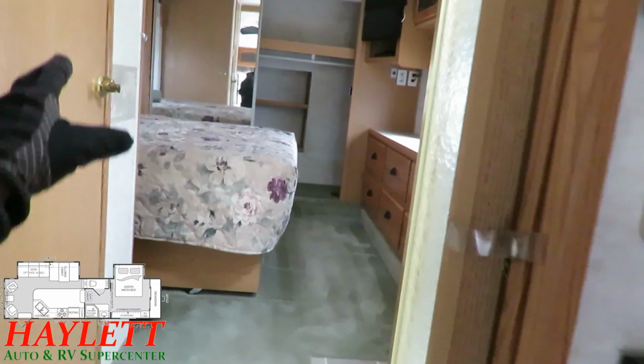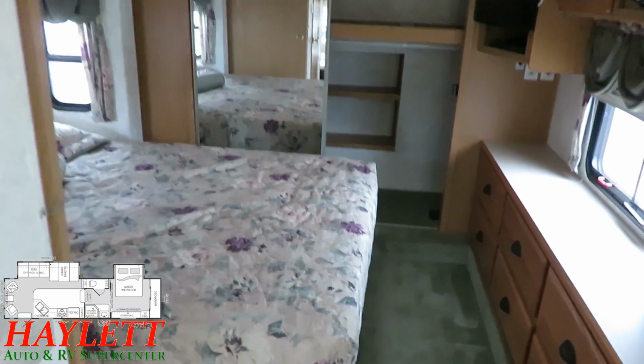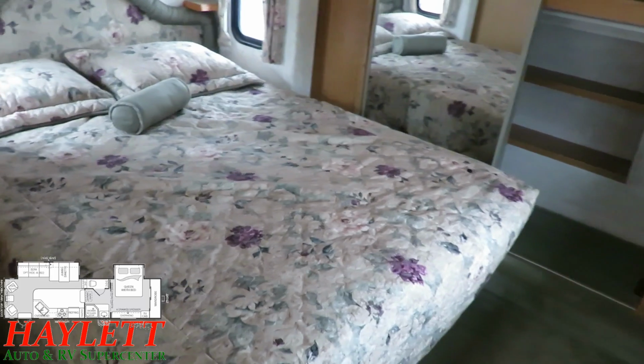This would be a good one for you. Now, you do have a sliding pocket privacy door for your upper deck master bed and bath suite here. 60 by 80 queen bed in the slide out.